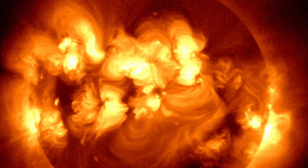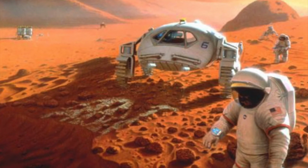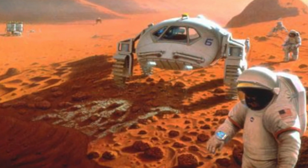As a result, radiation is one of the most important factors, if not the most important factor to consider when planning for human Mars exploration, as this issue will be present throughout the entire mission.